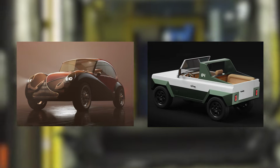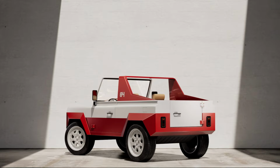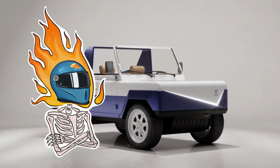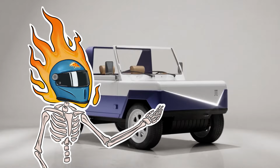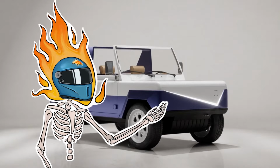Okay, so let's start with the super cool one, the one you're here for and the one that we both want. I'm talking about the Model 84. Before we get into it, it seems very much to be in the very early stages. From what I can tell, there's no built prototype and everything I found is CG, but look, that's okay. I gotta say, I love this thing. I love it.